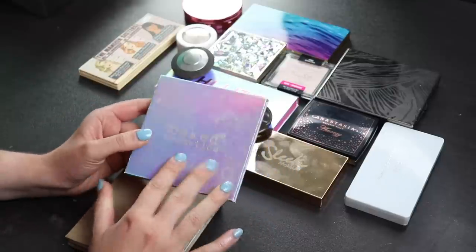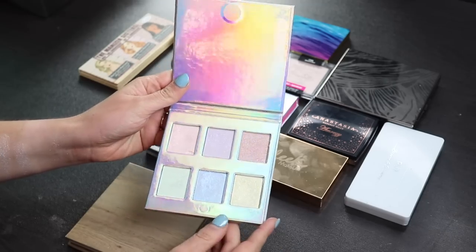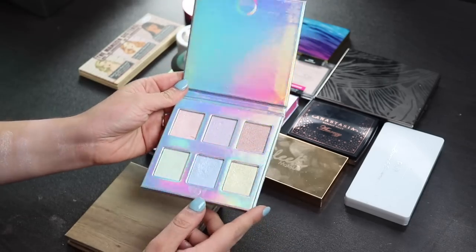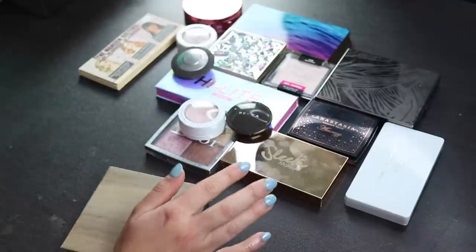So I'm going to hang on to this because I really, really like these highlighters, and these are the perfect inner corner shadows too, so I love using them for that. And this one here is just so beautiful, I love this. So I'm going to hang on to this.